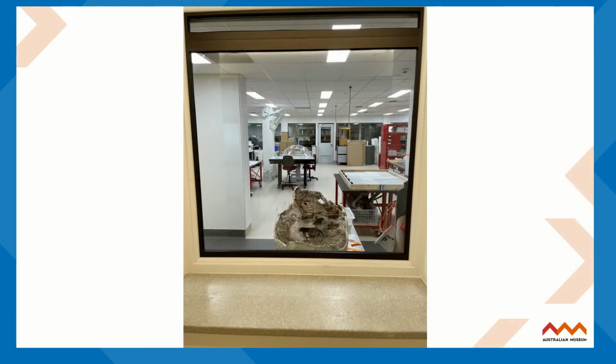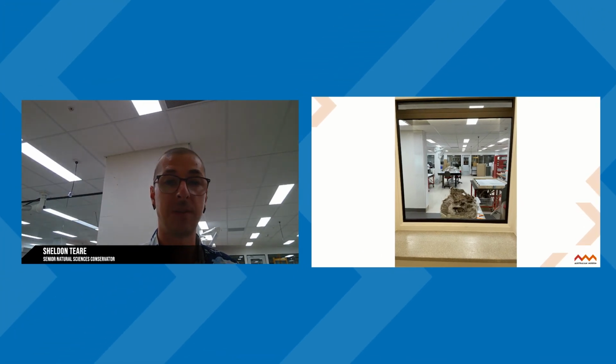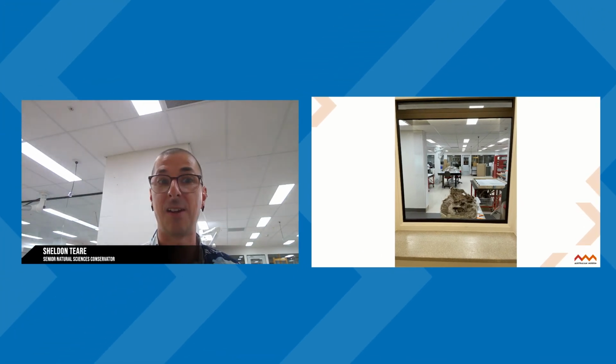So here in this slide, you can see the specimen positioned in front of the public viewing windows. So yes, you can actually visit the museum and see us working on this specimen, when we're open, of course. And now, hopefully, through the magic of internet and multiple camera angles, I'm going to shift over to the Diprotodon so you can actually see it, and we'll be taking some Q&A.